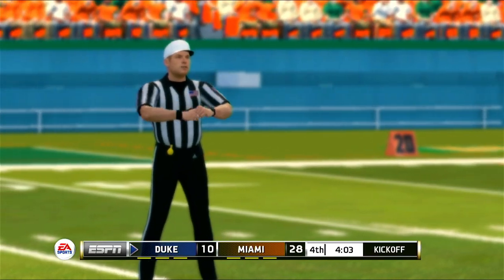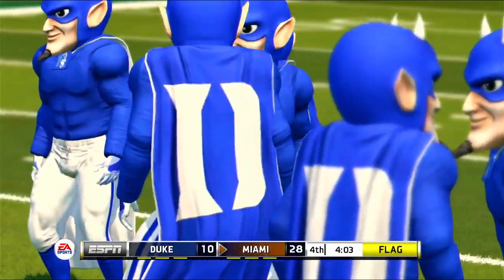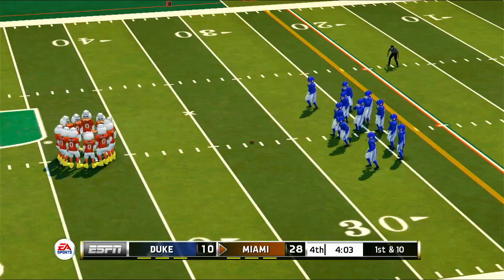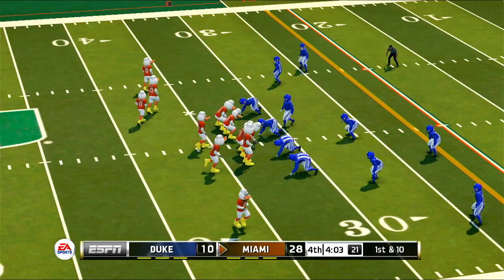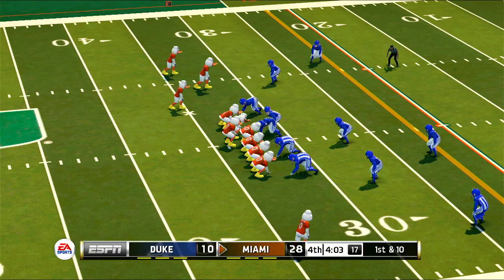Free kick out of bounds. Kicking team. So the offense will take over with pretty good field position. The onside kick just wasn't successful there. The kicker really didn't give his guys a chance to make a play. And the offense will take the field, and they're certainly hoping to do better than they did in their last drive, which ended with a turnover.